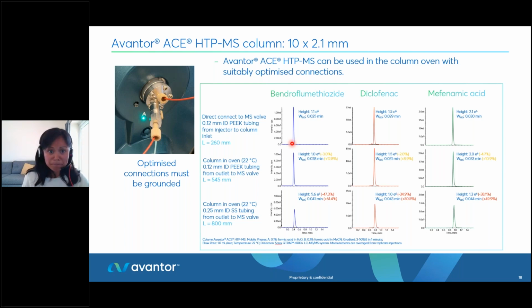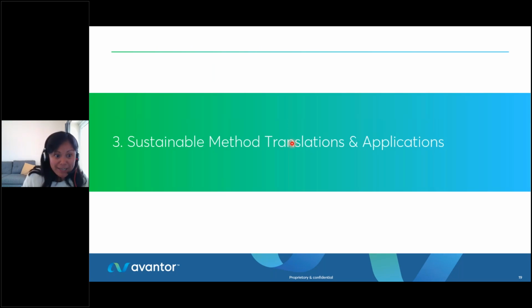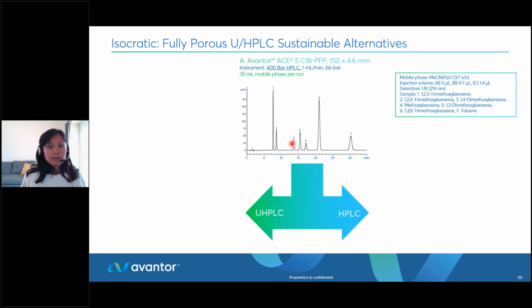So with that, let's look at some really nice case studies and examples of translating your original methods to sustainable ones, as well as looking at our portfolio and looking at some really nice examples and applications of sustainable methods. So the first one, we're looking at an isocratic assay with fully porous particle technology, and we're looking at UHPLC or HPLC sustainable alternatives.